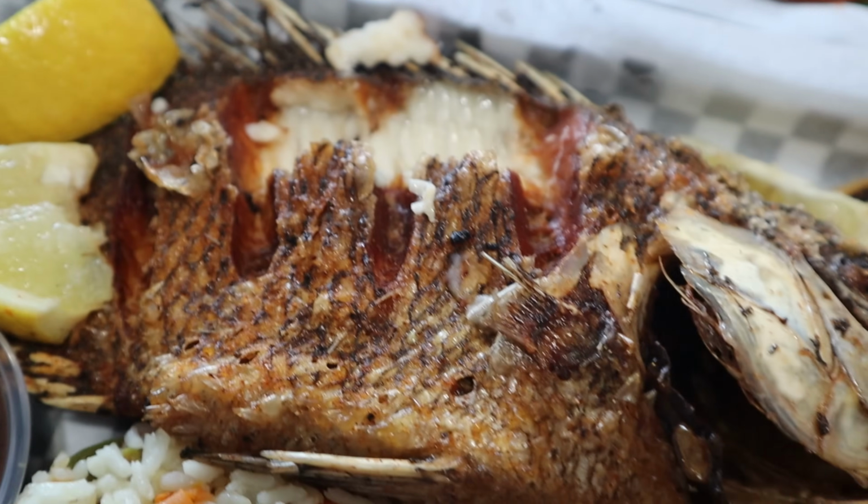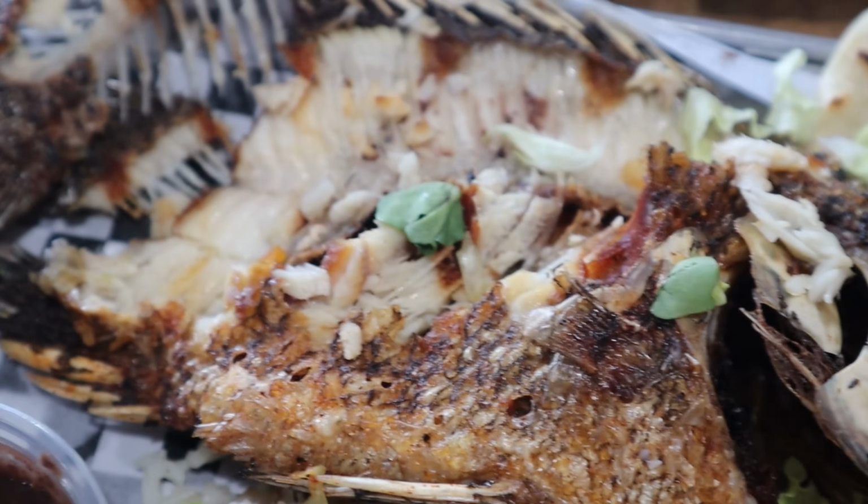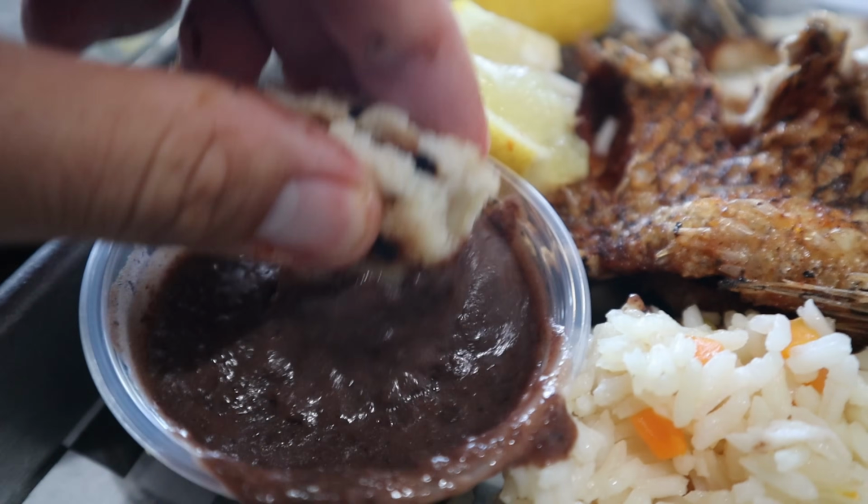Okay, no surprise there. I knew that fish was going to be good. This is a deep fried tilapia. Ooh, you gotta be careful. It's kind of sharp too. They do give you the tortillas as well. You're just supposed to use your fingers to kind of pick at it. You could use your tortillas, dip it in some of those beans on the side. That's the fun of eating this dish.